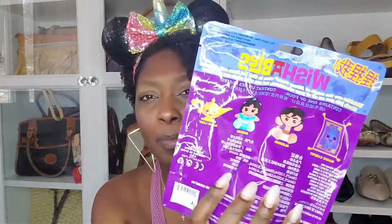So listen, we got to open this up together and find out what your girl got, because you know I wanted the Jasmine. I think the Genie is like a bonus one. You can just buy him outside of the package if you want him. These things cost like $10, okay? So your girl was only trying to buy one. And let's see if I was lucky enough to get the one that I wanted. So we're gonna do this together, okay? Emotional support, guys. Let's find out.